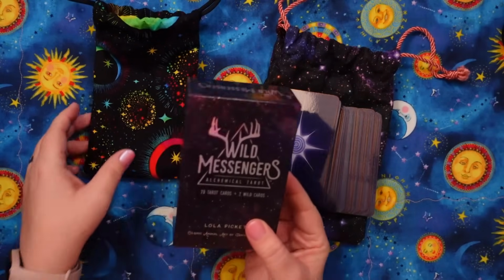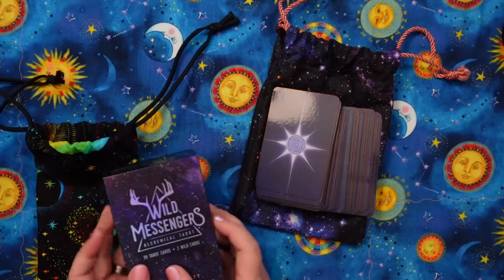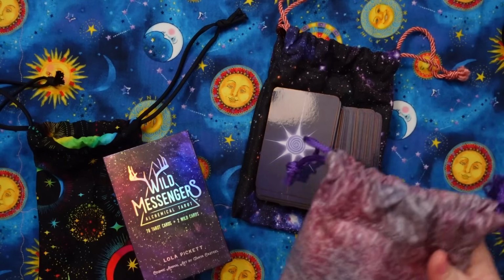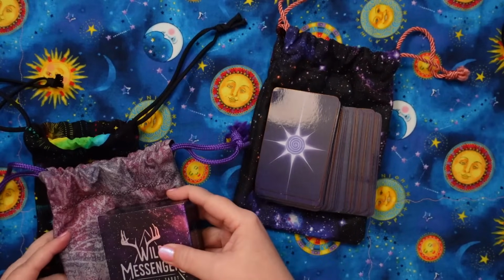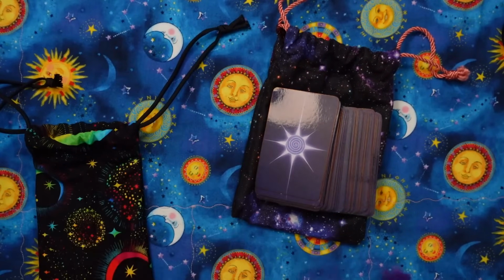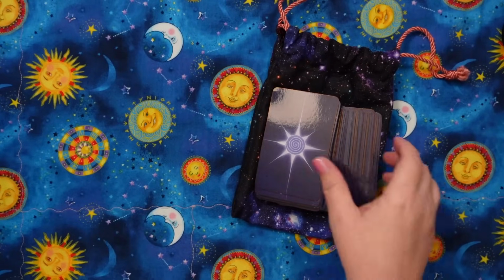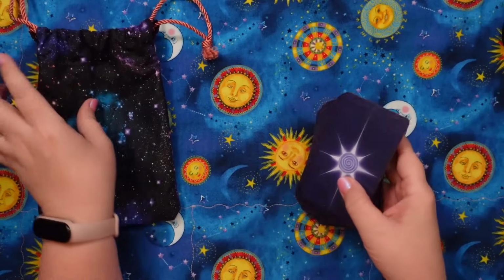I think I need to find a different bag for Wild Messengers. Not me just reorganizing my bags while I'm here. It's fine. I wonder if Wild Messengers wouldn't match better with that. Why, yes, it would. So, Wild Messengers. So this one's going to be available for something else. Wild Messengers. Okay, not me just getting distracted by bags.